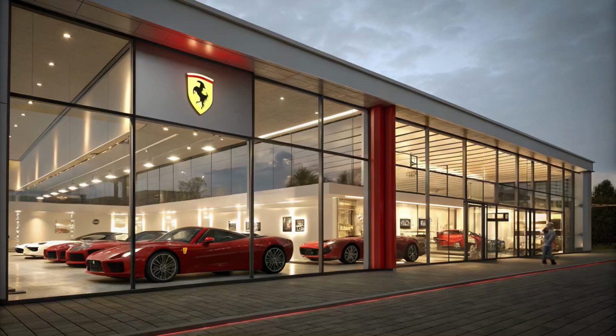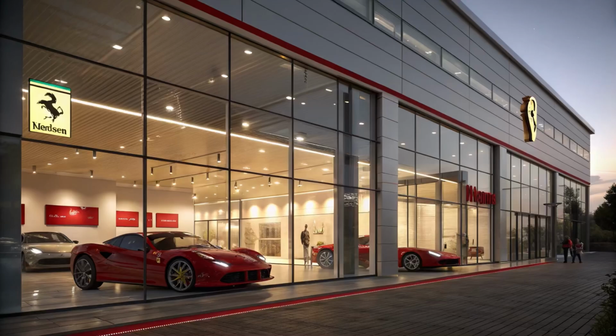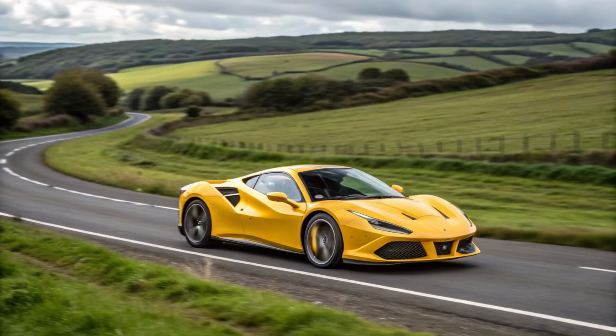They've created a four-door, four-seat machine with a naturally aspirated V12 under the bonnet, delivering over 700 horsepower, and it feels like a Ferrari through and through. It handles like a sports car, sounds like a Ferrari should, but also gives you the practicality for longer journeys and family use. In the UK it starts at around £250,000, but with demand being so high, the waiting lists are long and the actual price on the market often goes even higher.